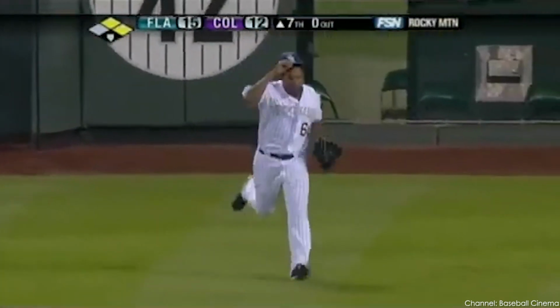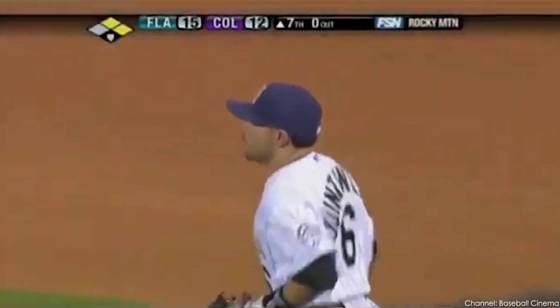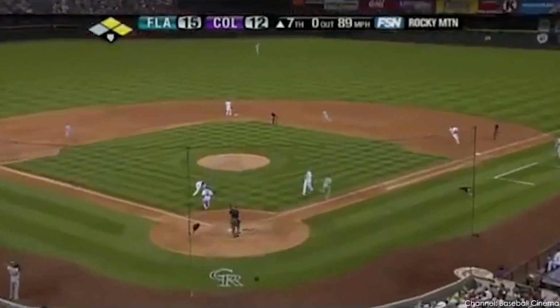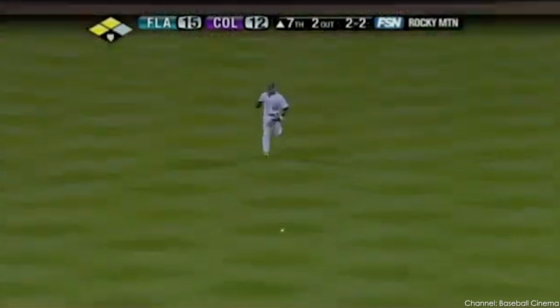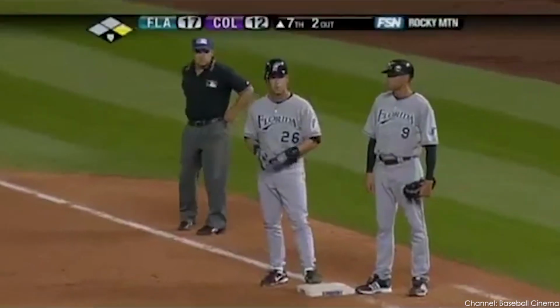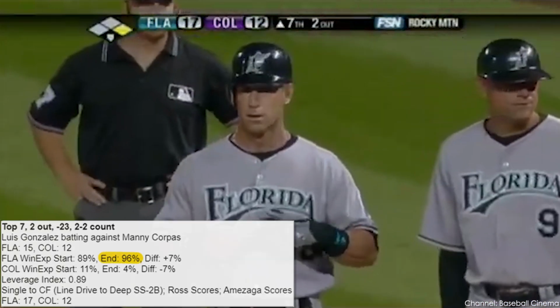Manny Corpas was brought in as a result, and Tulowitzki was taken out of the game, bringing in Omar Quintanilla for the double switch. Well, unfortunately for the Rockies, the pain kept on coming, as 40-year-old Luis Gonzalez hit a 2-RBI single. The Marlins once again had a win expectancy of 96%.